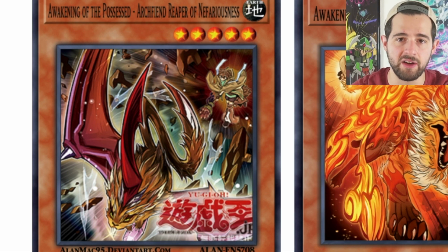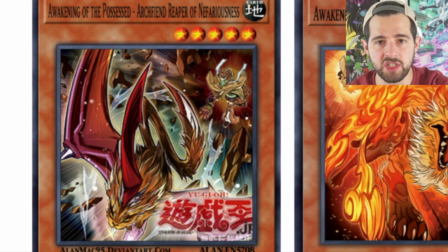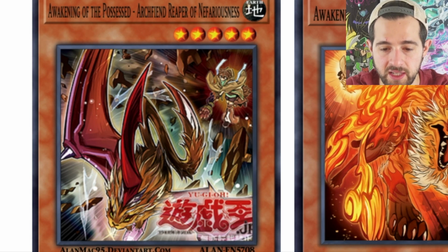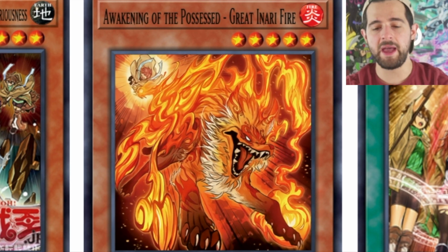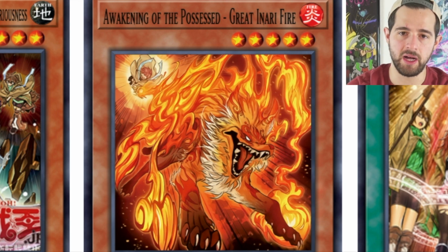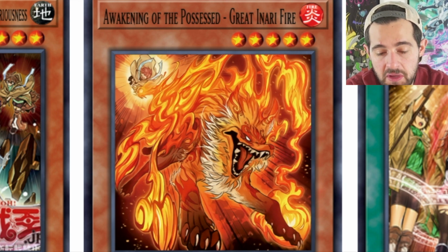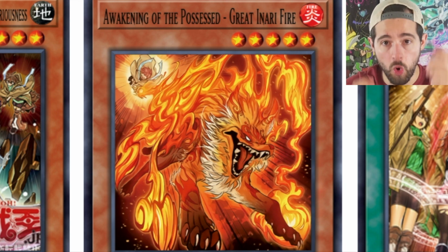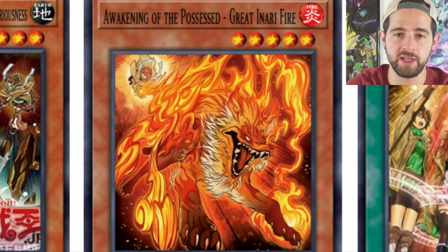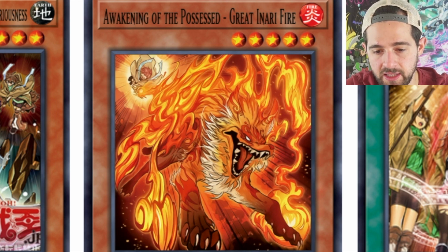Because you can bring this out from your deck, it's probably a nice solid one-of, because you can special summon a monster from your graveyard if you get it onto the field. Great Infari Fire basically can get damage onto your opponent, where you can inflict damage equal to the attack of one of the monsters they control. So this could be good if you're just trying to go for game, or if you're trying to win based on time. If you can get your opponent's life points down, that's definitely something to consider.